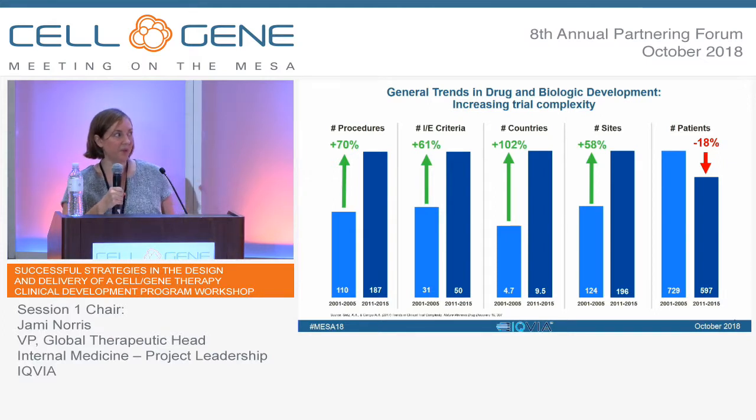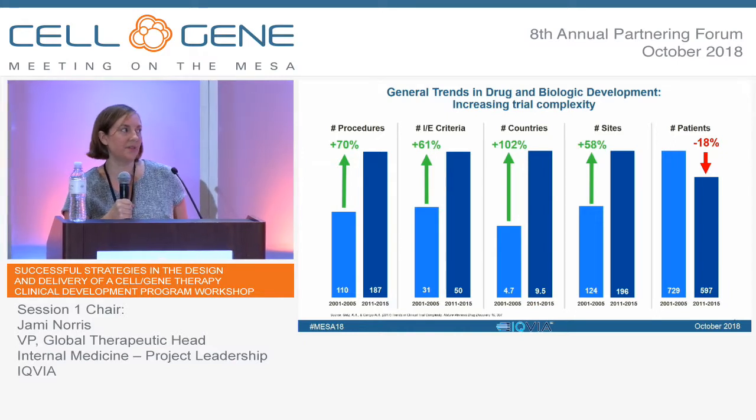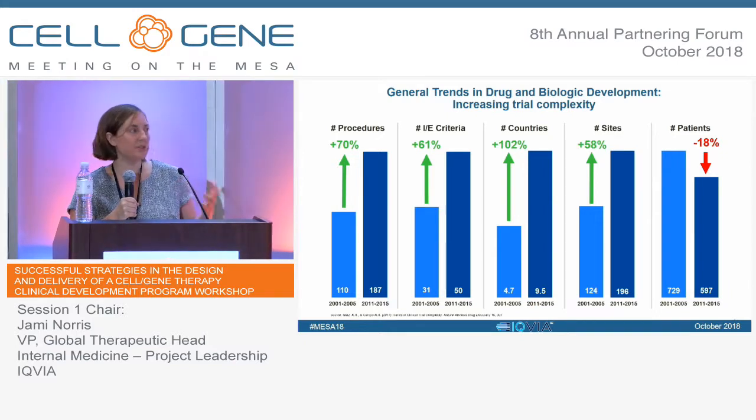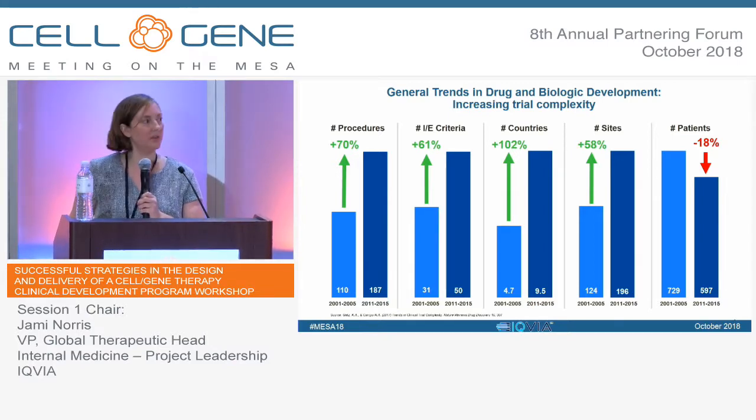This would just be one reason highlighted here would be the increasing complexity of clinical trials overall. This is looking across all drug and biologic development. What you see is that recently, in the last about 5 years, there has been an increase in the number of procedures included in clinical protocols, increases in inclusion and exclusion criteria. We're seeing more countries, more sites. So it's increasingly complex. There's actually a decrease in the number of patients as therapies have become more targeted.